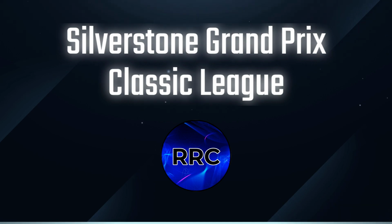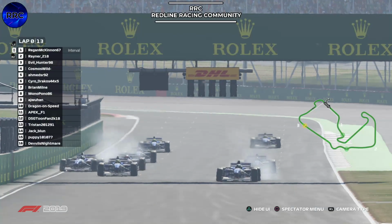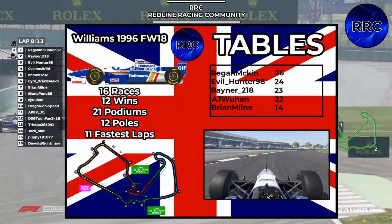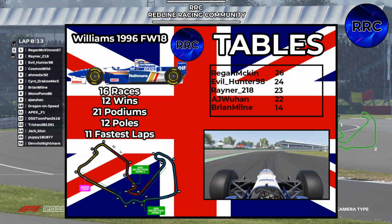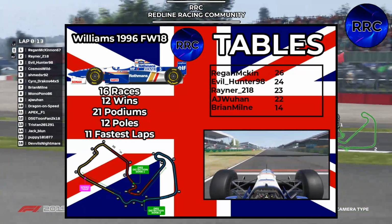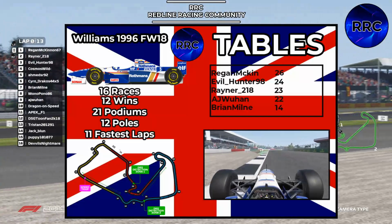So the drivers are lined up on the grid. Just to remind you guys of the championship order, here's a hot lap with Stinson instead of watching the formation lap, which tends to get a little bit messy. Regan, the pole position man, is currently in the lead on 26 points.